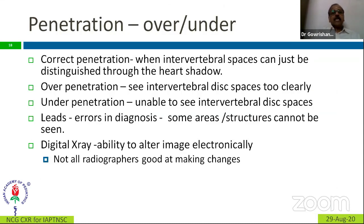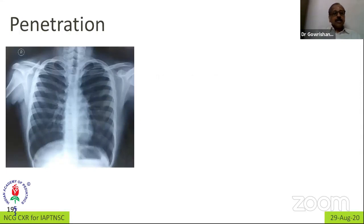And sometimes there can be overpenetration or underpenetration. What do you mean by correct penetration? Only when the intervertebral disc spaces can be seen through the heart shadow. Overpenetration means you are able to see all the disc spaces very clearly. Underpenetration means you are unable to see the intervertebral disc space. See, this is a normal penetration. You are just able to see the intervertebral disc space.